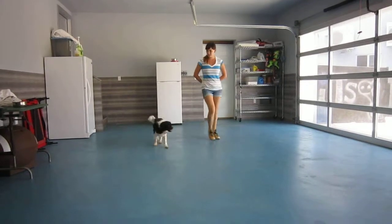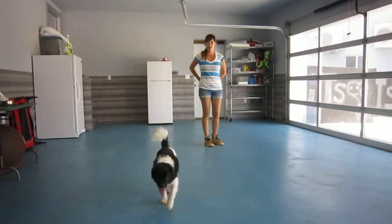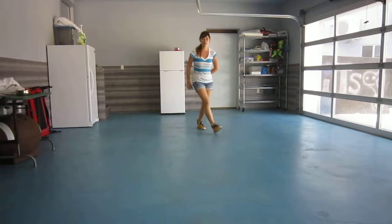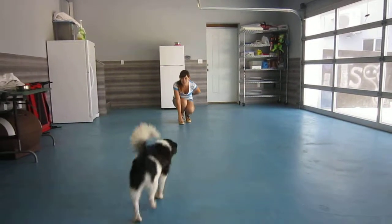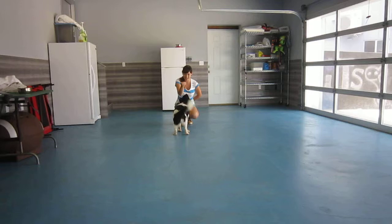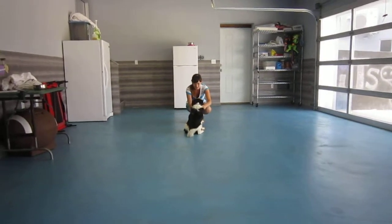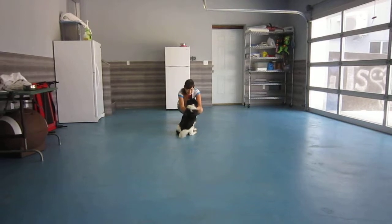Alright. Walk around. Then go off and sniff. Oh, we want Charlie to come now. Charlie, come! Good boy! Sit down. Grab the collar. Treat. Very good.